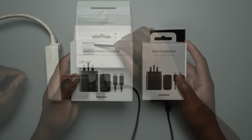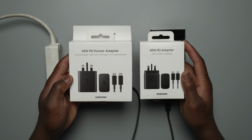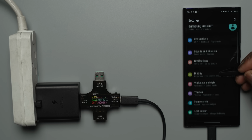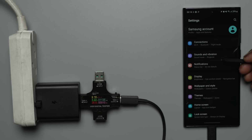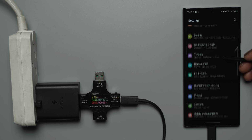Now we have the new EP-T4510 45-watt charger. Once the March update is applied and the battery is drained, we will be doing a follow-up video testing the speeds with the wattage reader to see if there's a noticeable improvement from the previous charging test with the older EP-TA845 45-watt charger from before, and also if we truly do get 45-watt charging speeds.